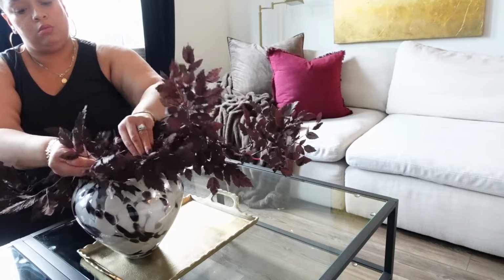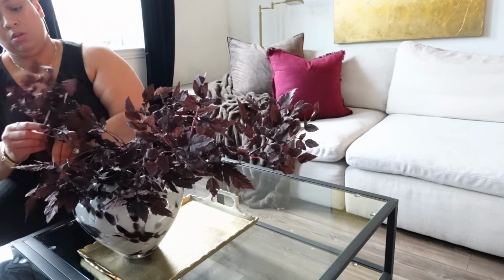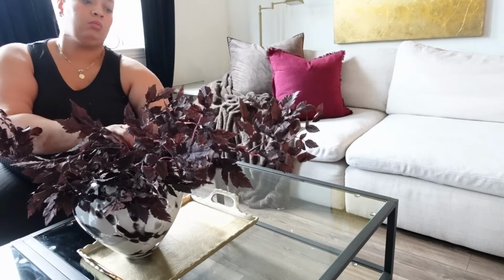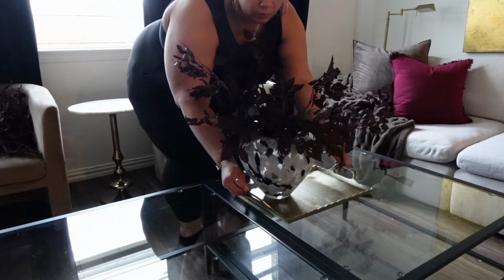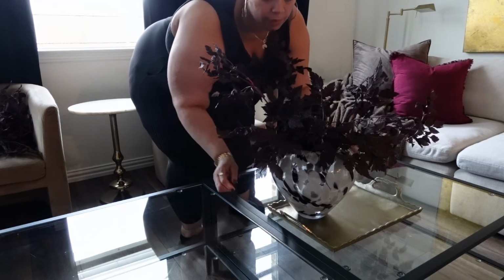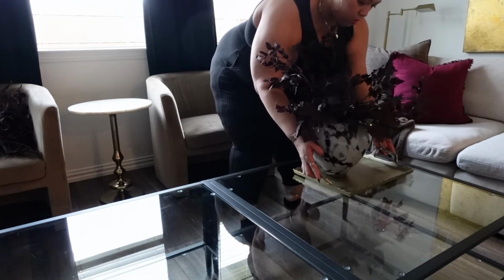So I already went ahead before I put them in here and I fluffed them out. Believe me, if you fluff them first before you put them in a vase, it will help. Now, I'm just trying to get them exactly where I want them to be. I probably should have bought a little bit more, but you know, it's okay. It looks nice the way it is.